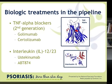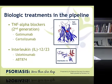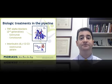And then, as this slide shows, there are inhibitors of IL-12 and 23. There are 2 drugs in the pipeline, ustekinumab and ABT-874. It appears that ustekinumab will have the trade name Stelara and will be the first to be approved sometime in 2009. Both of these are highly promising medicines that work very often and require fewer administered injections for the patient. To be continued. Now let's talk about your general health.